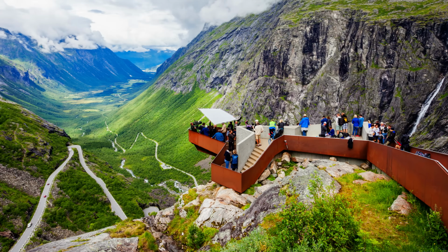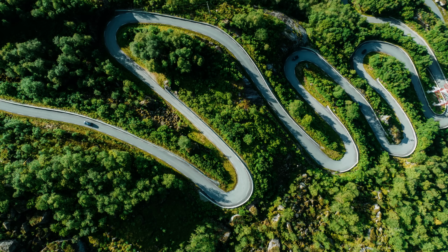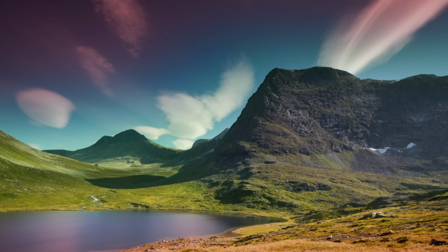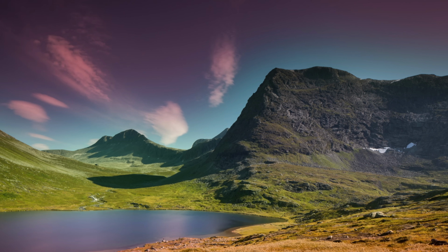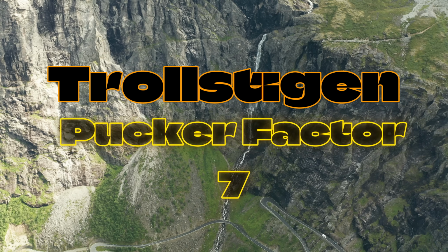Because if you didn't have the viewing platforms, people would be stopping on the side of the road the whole time or trying to take pictures while they drive down the mountain. That would just be even more problems. I honestly think the biggest problem with this one is exactly that. Looking at the scenery while you're trying to drive and just losing that concentration for a minute, it's going to at least put you into a guardrail or two. Trollstigen gets a pucker factor of 7.